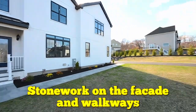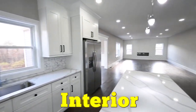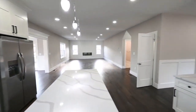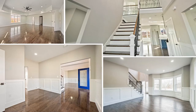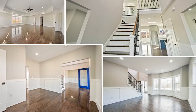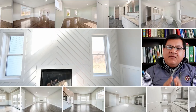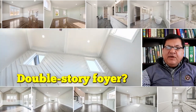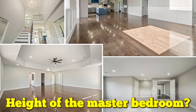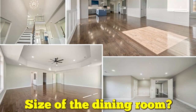in the walkways. And then you go in and you look at really the interior. In the interior, what you have to really look at are the floors, the kitchen, the volume, not the square footage, but the volume. Because a lot of the time people only talk about square footage. You gotta really look at the volume, which means what's the height of the ceiling? Do you have a double-story foyer? Do you have a double-story family room? What's the height of the master bedroom? What's the height of your living room? What's the size of the dining room?